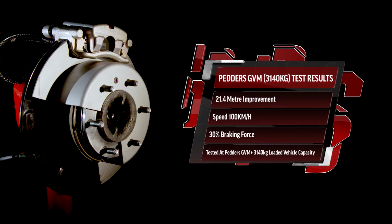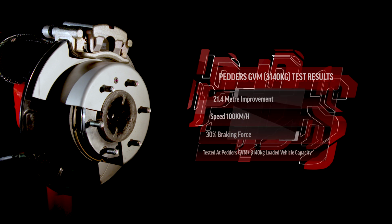Independent engineering test results returned an improvement of 21.4 metres in stopping distance when braking from 100 km per hour with the vehicle fully loaded to its GVM and with only 30% braking force required to arrest the vehicle.